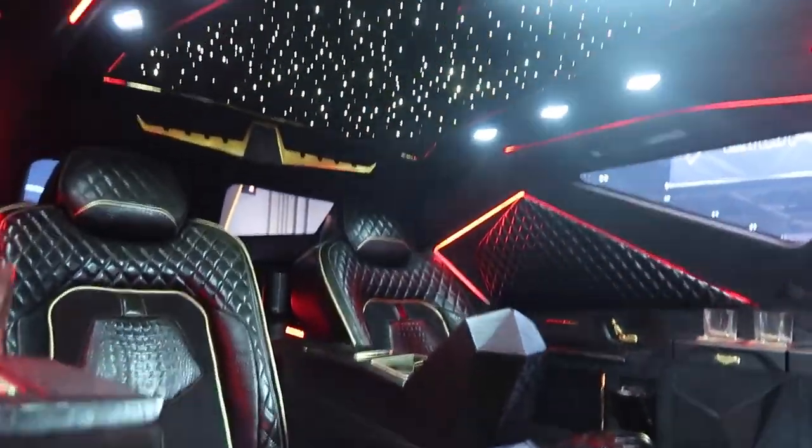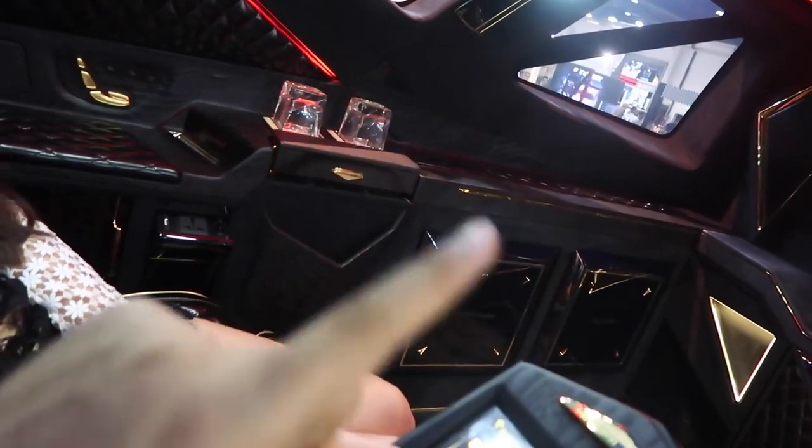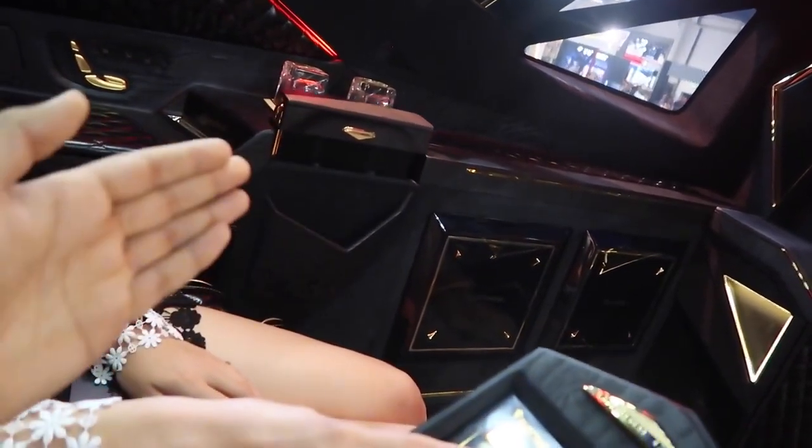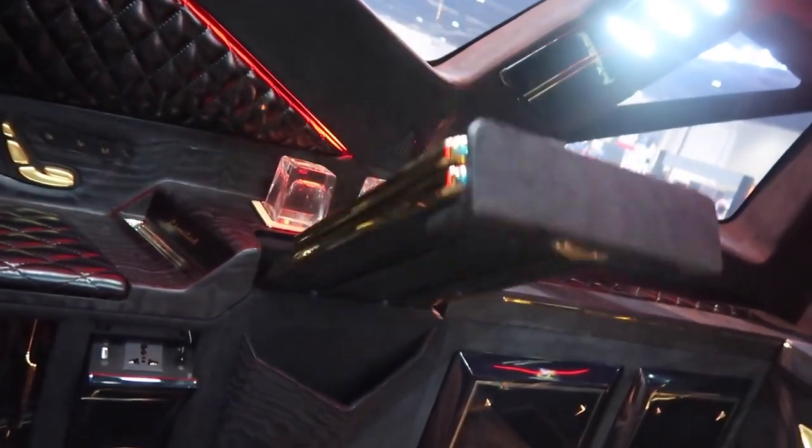Oh my God. Wow. Yo, literally, I have no idea what to say. This interior on a car like this is absolutely amazing. The thing is, you can do anything you want with this car. You can order it fully bulletproof if you wanted to. So at the press of a button, an iPad actually comes out. Oh my God. That is amazing.